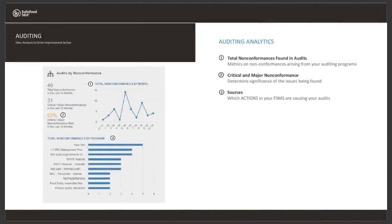So things such as auditing. Auditing is a great activity because it's really focused on throwing up non-conformances. So you may want to do some high-level analysis on audit non-conformances, determine which non-conformances were critical, which were major, where are they coming from as well. So you can probably produce some nice Pareto graphs like on the screen there, for example. And that could just immediately tell you, look, we need to be looking in this area to get improvements.